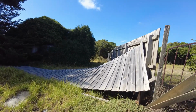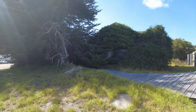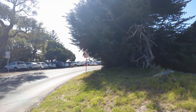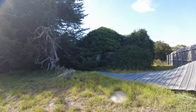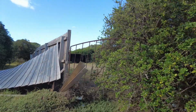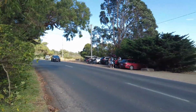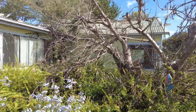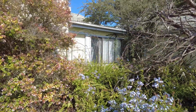So this is the back of the milk bar. The fence has come down. I don't think anyone's been here for quite some time. And to be fair, I think I'd have to classify it as being pretty much abandoned altogether, which is a bit of a sad thing. But there are a lot of people getting ready to go on that ferry. Now I'm just back at the milk bar. You can see through that window that the window is open.